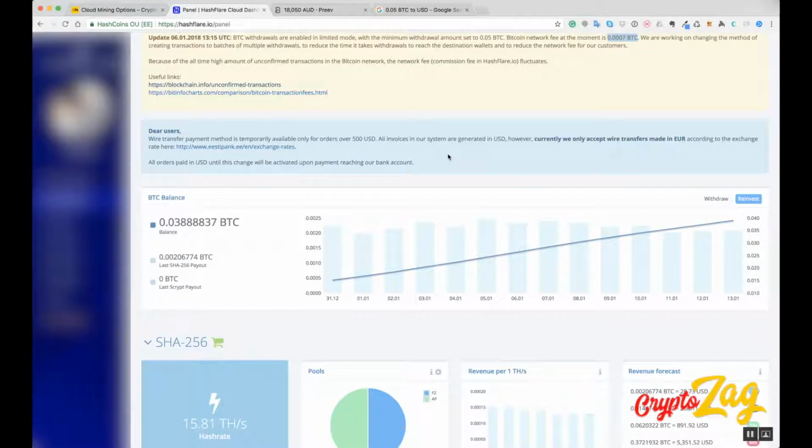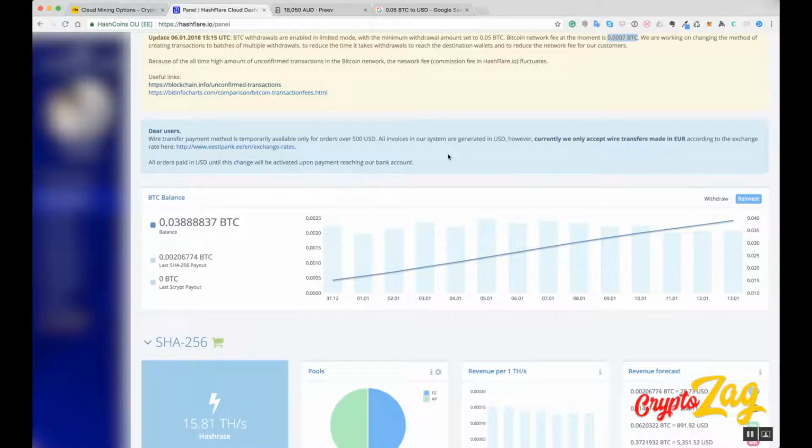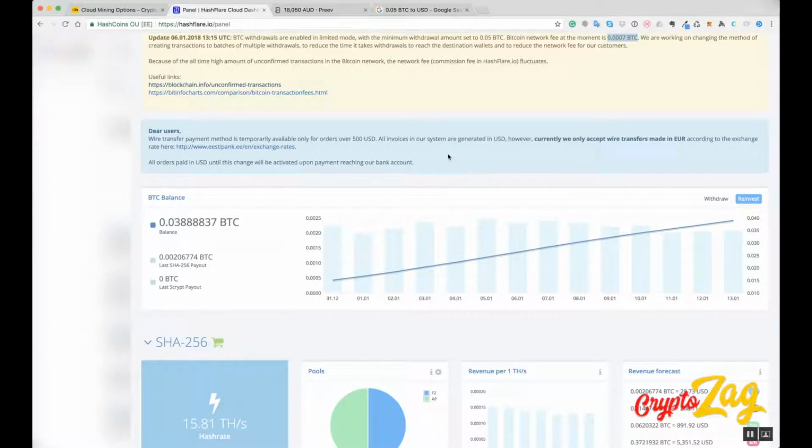Now, I believe you could still buy lower fee accounts, but I think that's probably one of the reasons, through growing pains, that they're having to deal with right now, especially with the demand. All invoices in our systems are generated in US dollars. However, currently we only accept wire transfers made in euro, according to the exchange rate here. So they only accept transactions made in euro. You understand? They're a European company, first of all. You guys should know that. They're located in Estonia, right? So that's probably why they only accept them in euro.